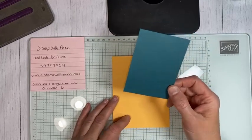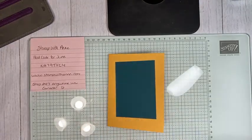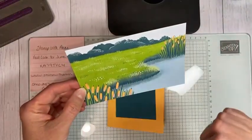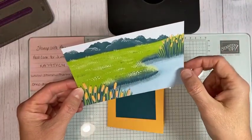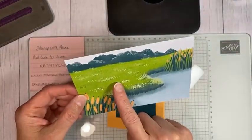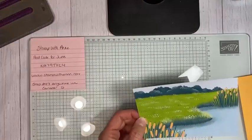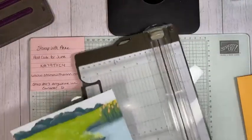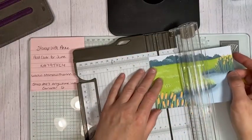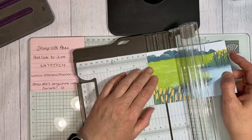So I have a coordinating piece of cardstock. This is 3 by 4 1/8, and we're going to use the DSP. I chose this DSP because I thought it was a nice little scenery, and we're going to cut our DSP. Actually, we need 2 DSPs, and I forgot to grab that. So with this DSP, we're going to cut 7/8 by 4, and we need 3 of them. So let's do that. And I think I've already cut this at 4. So we're going to go 7/8. So 7/8 is this last line right here.